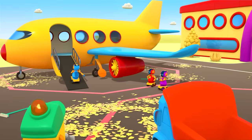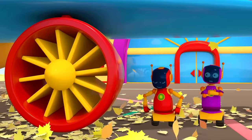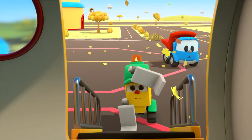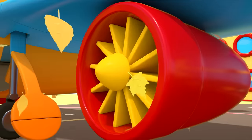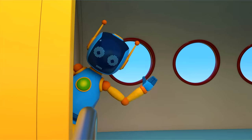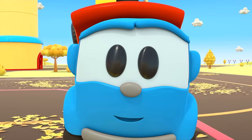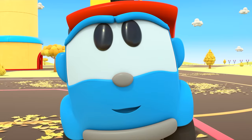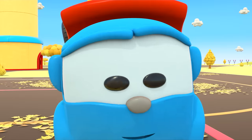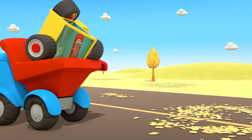The blue robot is going inside the plane. He's going to be the pilot. The plane's propellers are spinning, and it's blowing the robots away. Turn it off. Is that really the best way to move an airplane? No. To move an airplane, you need a pushback tractor. That's right, Leo. Quickly, unload all the parts. We'll build one.